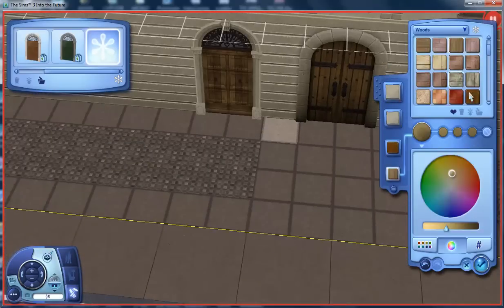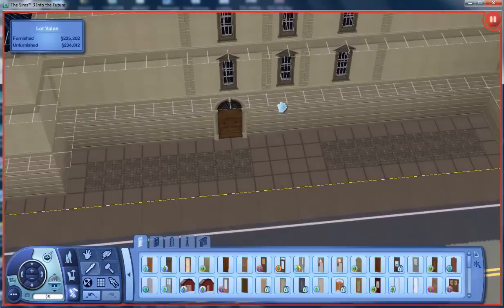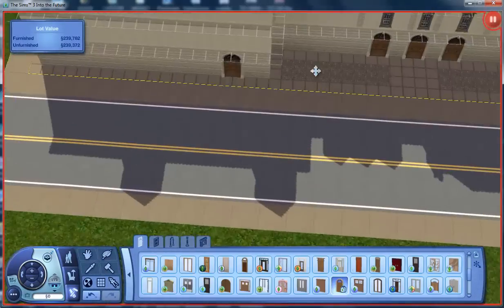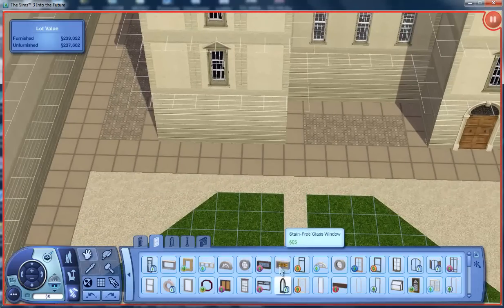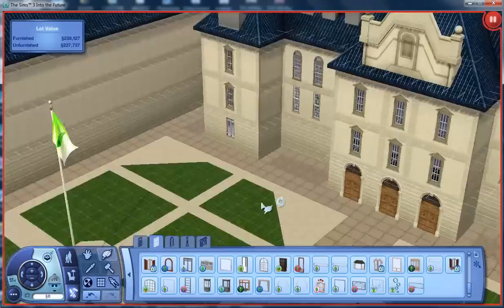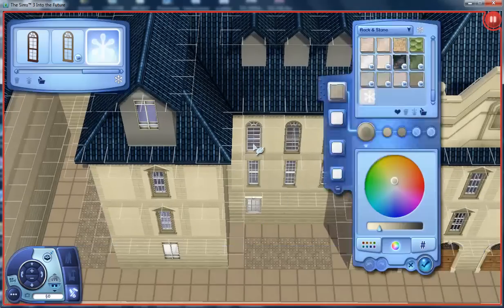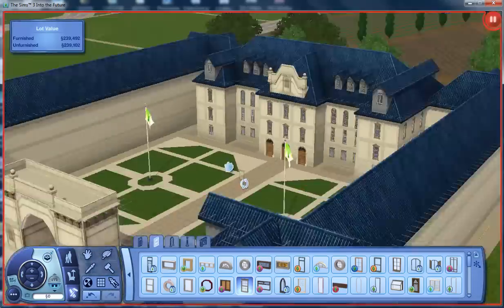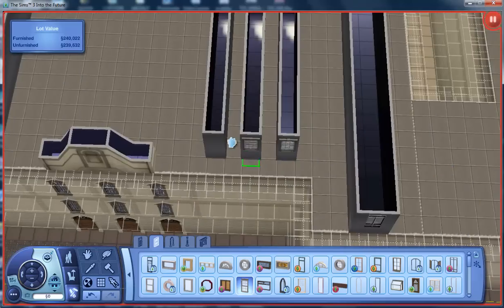This door came with Monte Vista. So if you guys don't have that, you guys can always replace this door with something that you have. Really, really awesome door. I really, really love that door. And I'm gonna place some more windows just to make everything look more symmetrical. Excuse me. Like I've said, I'm still a little bit sick. So, but yeah, anyway, let's see here. More windows.